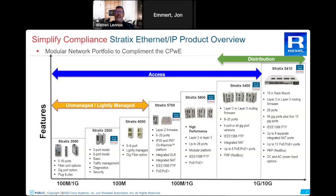The 5700 is slowly being replaced by the 5800. But we're certainly starting to see a lot more, or we should be seeing a lot more, managed switches in the environment. If you're in an environment where there are unmanaged switches, that would be a reason to have a discussion. We released the 5800 a little while ago. This is considered a high performance switch. It's replacing the Stratix 8000. It gives you the opportunity to add expandable modules, giving you a range of ports up to 26 ports.